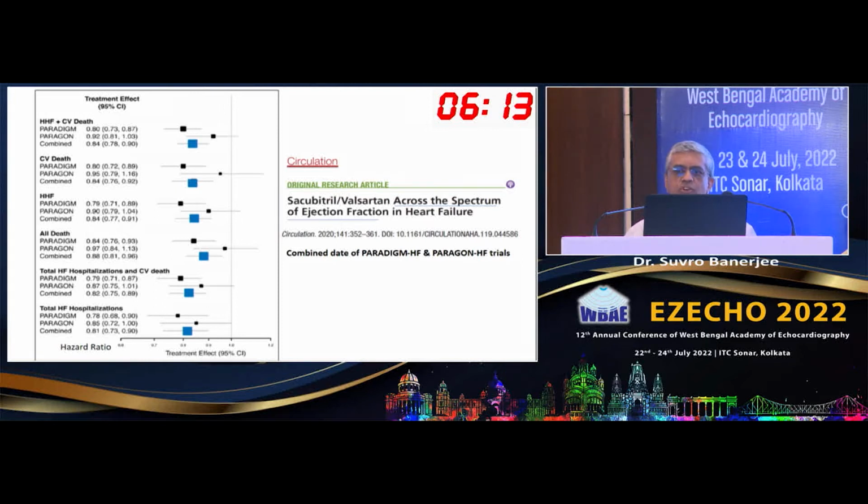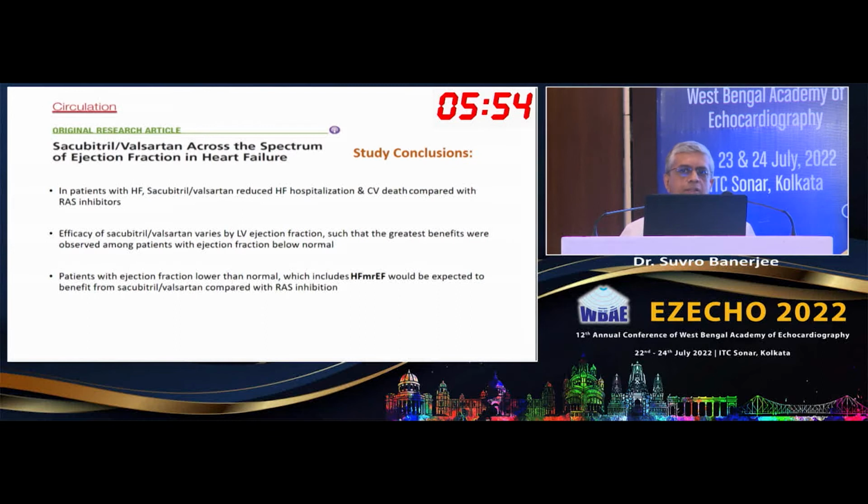To answer this question, data from PARADIGM heart failure and PARAGON heart failure trials were combined. And the pooled analysis showed that ARNI significantly reduced cardiovascular death, heart failure hospitalization, all-cause death compared to valsartan. Now, the lessons from the study were that ARNI reduced heart failure hospitalization and cardiovascular death compared to RAS inhibitors, and that the efficacy of ARNI varies as per the LV ejection fraction, and greater benefits were observed among patients who had ejection fraction below normal. And therefore, patients with ejection fraction lower than normal, which includes heart failure with mildly reduced ejection fraction, would be expected to benefit from ARNI compared to RAS inhibition.